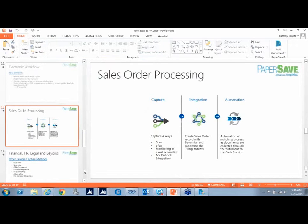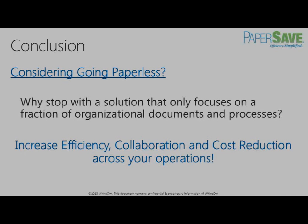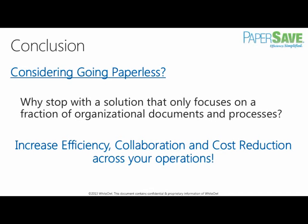Well, we have clearly covered a lot today. So let me bring up this last slide, and then I'm going to turn it back over to Allie. So really, when you think about a paperless environment, think about efficiency and collaboration and streamlining your processes, because that's really what you're going to get within a paperless environment. And all of those touch on so many different areas like cost reduction. There's cost reduction because you're becoming more efficient. There's cost reduction because you're lowering the cost to produce an invoice, eliminating those late charges.